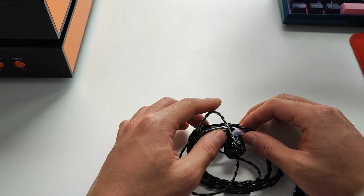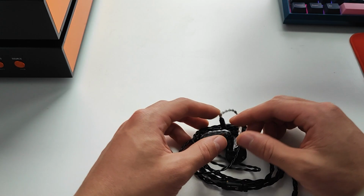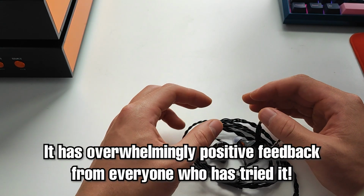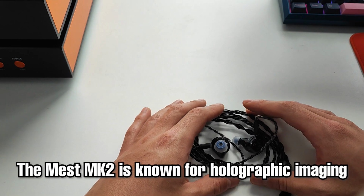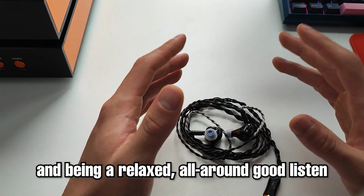Now, we will see how the Monarch Mark III matches up to this in the future, but the Mest MK2 has been quite a staple in high-end audio. It has overwhelmingly positive feedback from everyone who has tried it, and needless to say, this feedback is well warranted. Most notably, the Mest is known for holographic imaging and being a relaxed, all-around good listen.